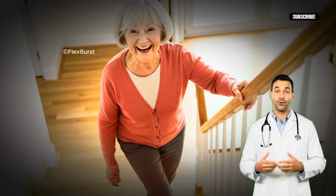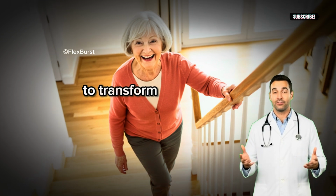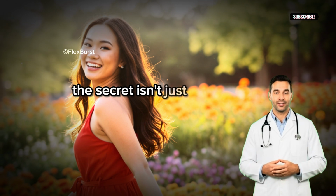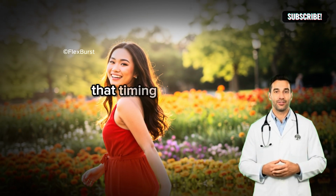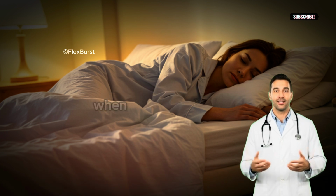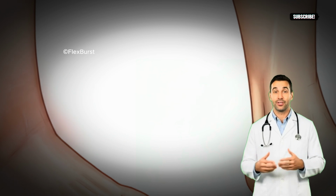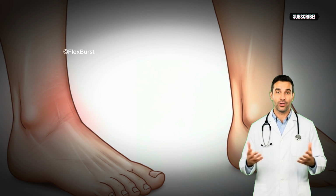Now let me show you exactly how Margaret used this oil to transform her legs in just 3 weeks. The secret isn't just what oil you use, but how and when you apply it. Margaret discovered that timing makes all the difference in getting maximum benefits. Every evening after her warm shower, when her skin was clean and her muscles already slightly relaxed, Margaret would sit on the edge of her bed with her bottle of peppermint oil.